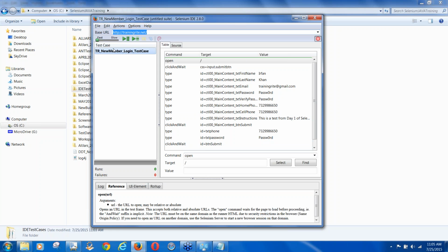Now notice there is something called fast and slow. When you are executing it, if you want to execute it like a human, then you put it in slow and it is going to mimic as if a human being is entering it compared to a robot. Fast is the robot and slow is more like a human. You could control the speed of execution. Okay, now we will go about playing it.